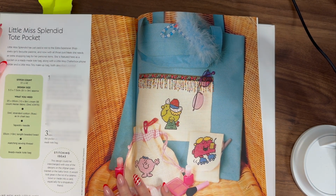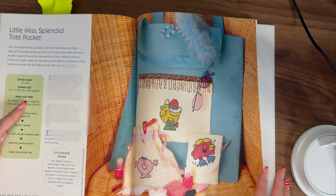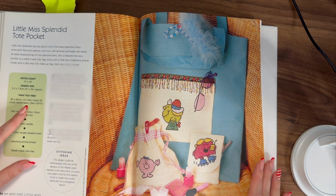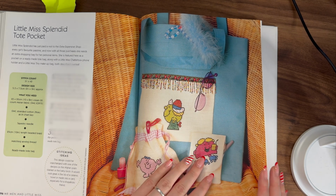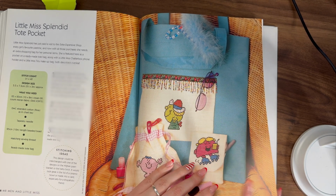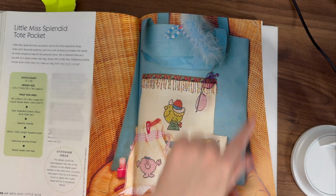This is so old. So these designs are 31 by 42, 2 1/4 by 3 inches on 28 count cream Maran fabric, DMC thread, some beaded braiding for the bag, some sewing thread, and a tote bag that's ready to go.